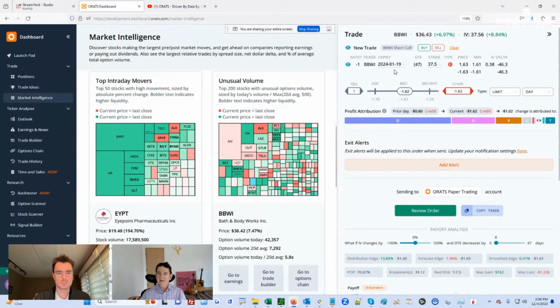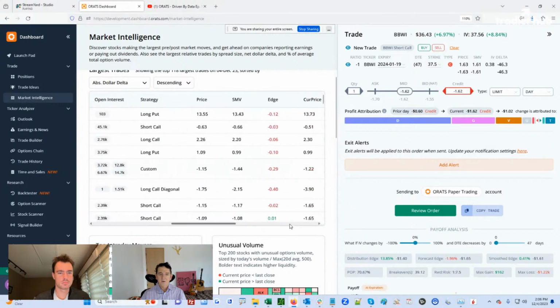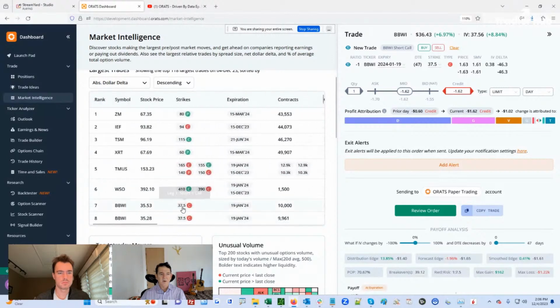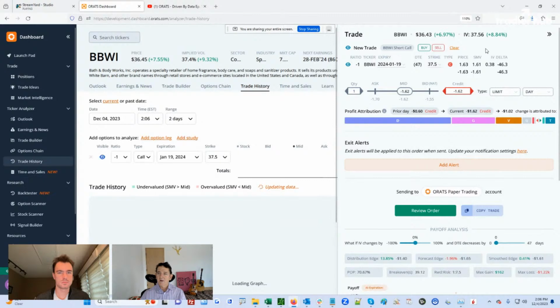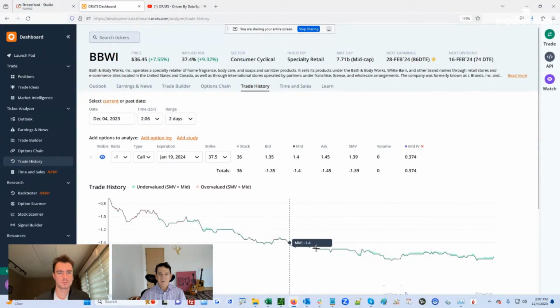The paper was selling, meaning the customer was selling the Jan 37.5 strike, which is 47 days to expiration. What did they do it for? They sold it for, they're actually losing on it. They sold it for $1.15 and it's at $1.09. But let's look at what their thesis was on that. So first of all, let's go to the trade history. Take a look at this option. So it's going down and down and down.